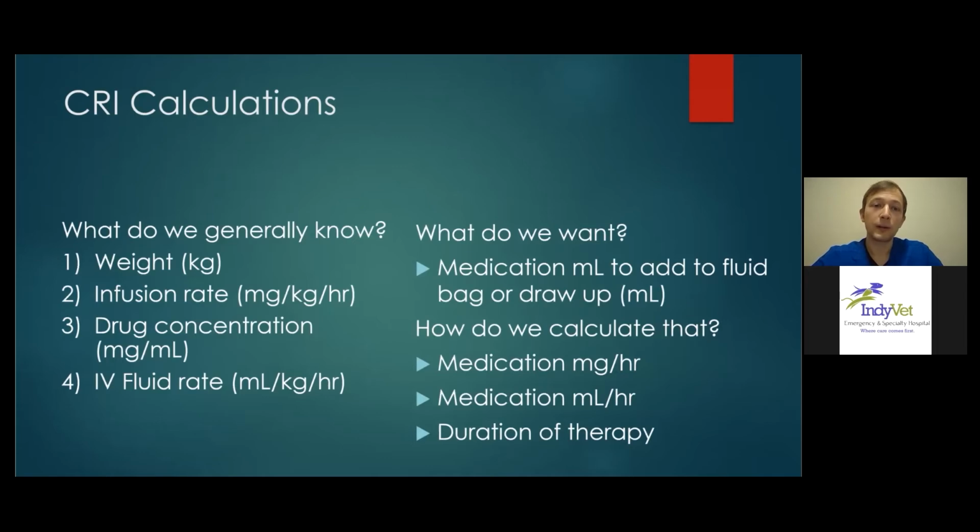And the goal is we're trying to figure out how much medication we are going to add to the fluid bag or drop out. There are different ways to calculate that. I'm going to focus on a simple pathway: we're going to start with our infusion rate, convert that to how much medication, mg per hour, and convert that to how many mils per hour. We may or may not need the duration of therapy if we're using a fluid bag, and that's going to get us the answer of how many mils to drop out.